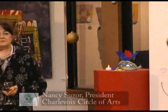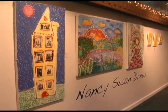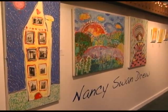And you know, the artists responded with really wonderful pieces. So that's what we were up to. Nancy Swan Drew, who unfortunately could not be with us tonight, was the juror for the show. And her work is displayed on this wall down here.